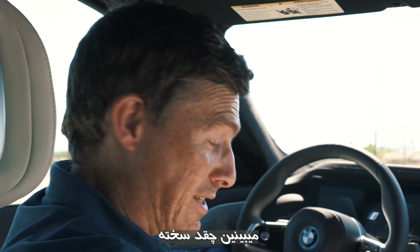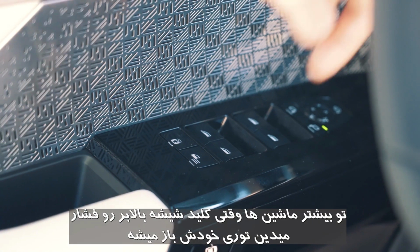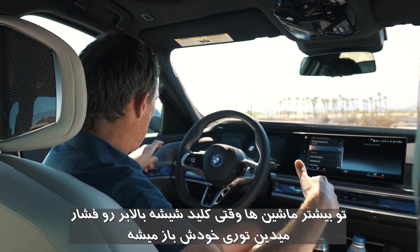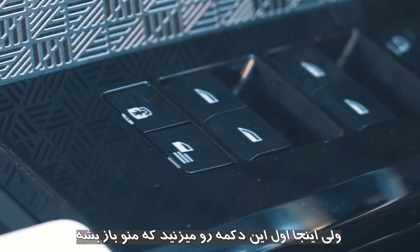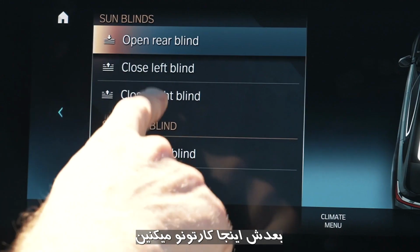See how fiddly it is. Last thing is the blinds. Now, on some luxury cars, you just pull the door window switch ever so slightly to make the blind go up and down before you operate the window itself. However, with the 7 Series, you have to press this button there to access the menu on the screen, and then you do it this way.